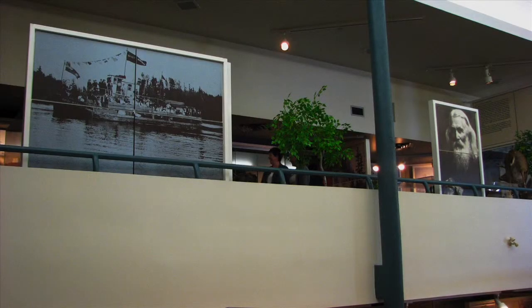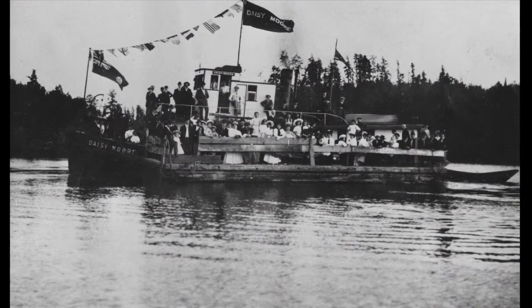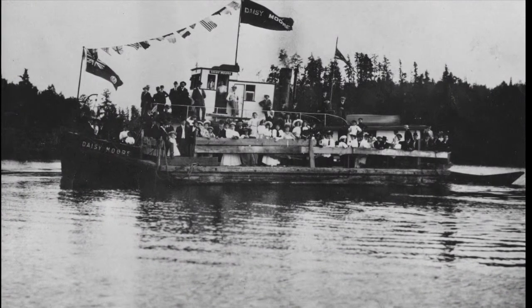Large photographs on the upper level facing the ramp. The left photograph is of the steamboat Daisy Moor, which was built in 1884, rebuilt in 1896.